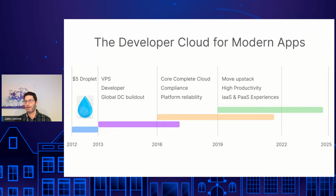I mean, we've got a full set of virtual machine offerings globally distributed across multiple data centers. But that focus on the developer, like I said, has been there since day one. And then what we've wanted to do is take other developers that are using DigitalOcean Cloud and help them grow their product offering in their business.